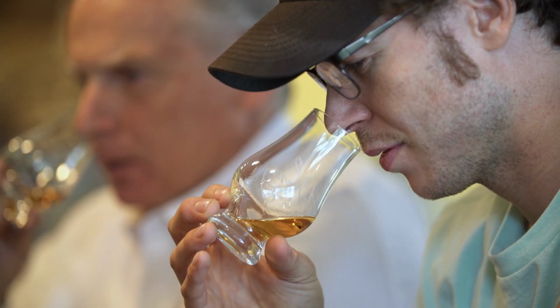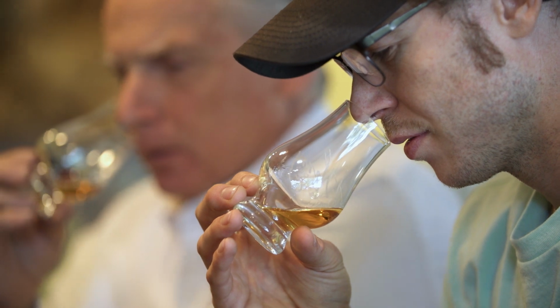What's the best way to taste this? Bourbons should be treated like a good red wine. They should be let to breathe. They should be sipped and savored. You want to bring the glass up to your nose, see if you can smell things from the top and the bottom edge.